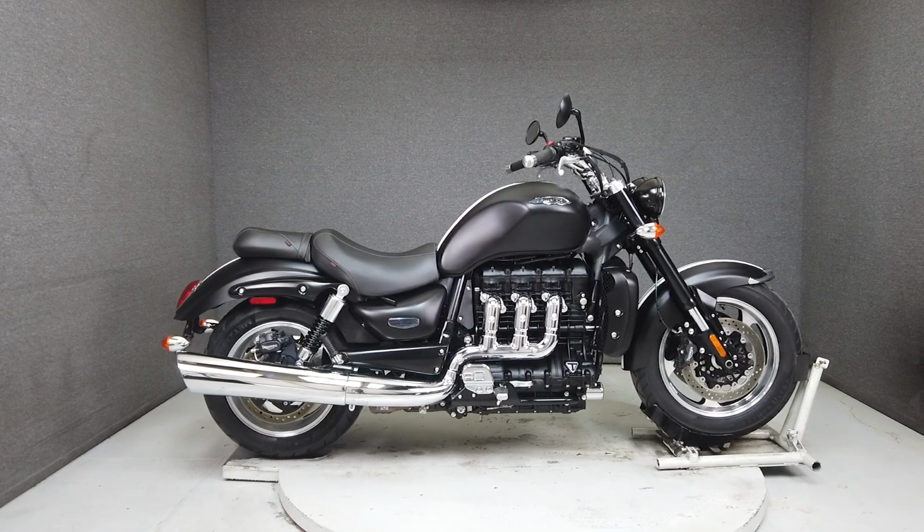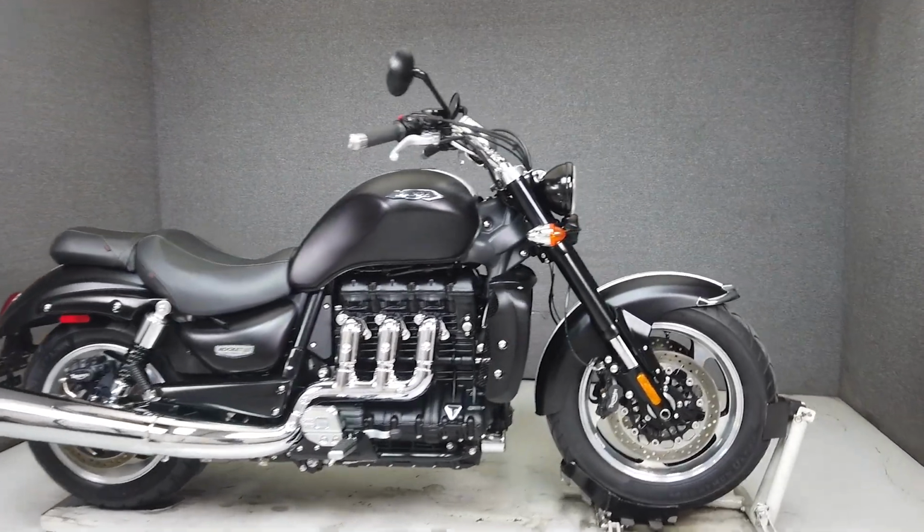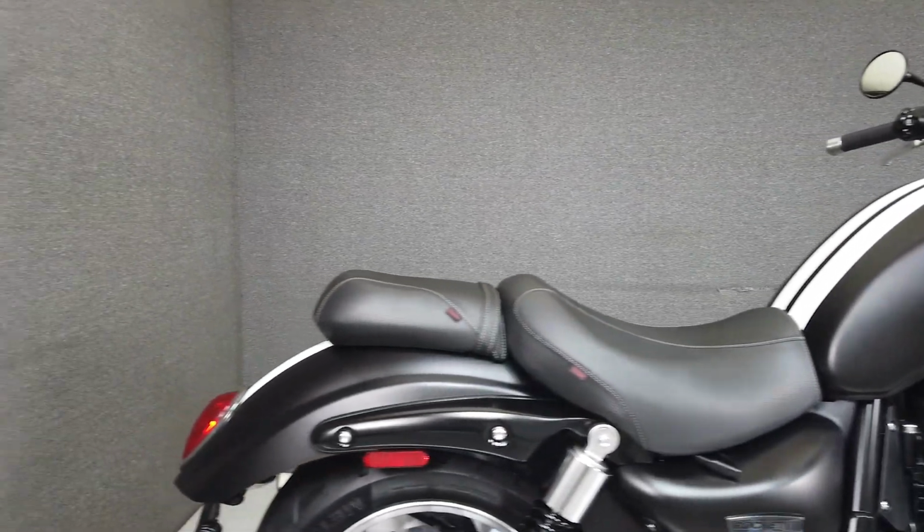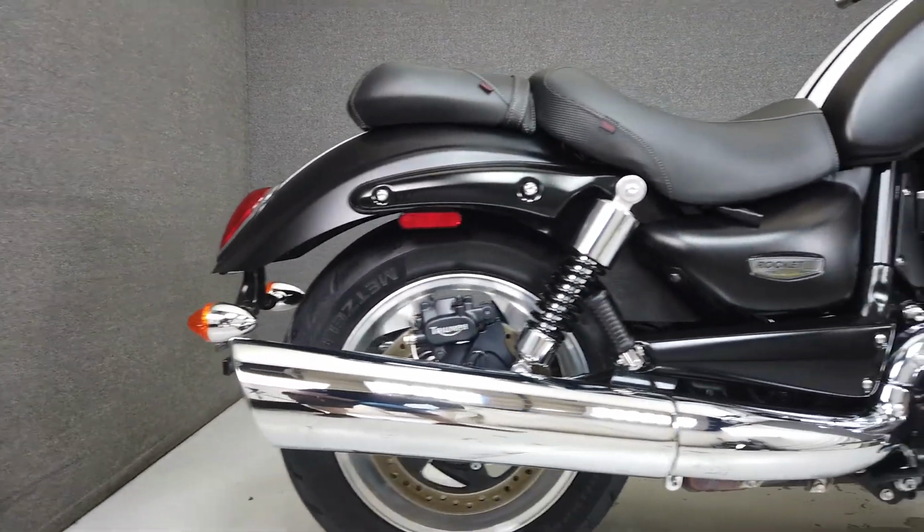The stock 2018 Triumph Rocket 3 Roadster with 8,442 miles passes New Hampshire State inspection and runs well. It comes equipped with ABS and a brand new rear tire.